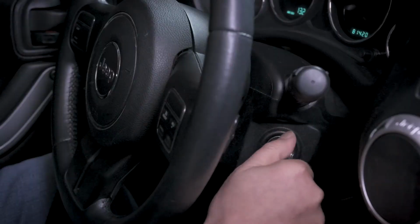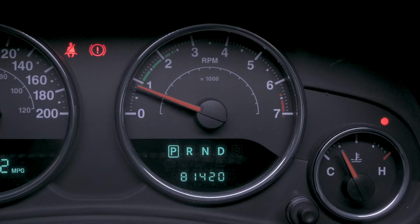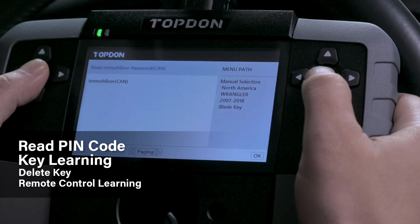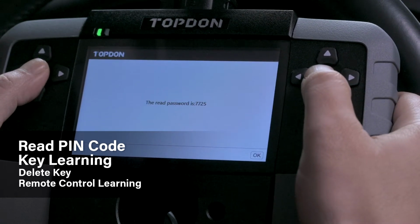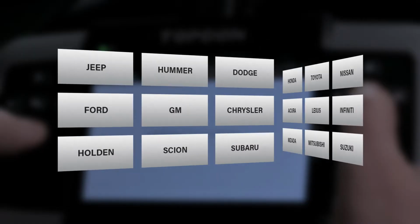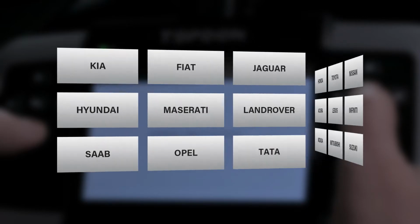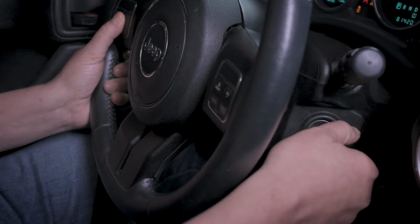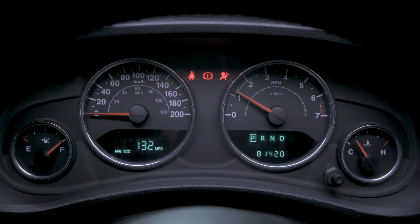The locksmith-level features for Blade and Smart Keys include read pin code, key learning, remote control learning, and delete key, all done by OBD, covering over 30 major car brands in America and Asia, including GM, Ford, Chrysler, Toyota, Honda, and more. No more soldering, EEPROM, accessory tool connections, or automotive features you rarely need.